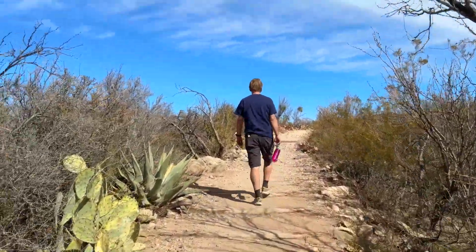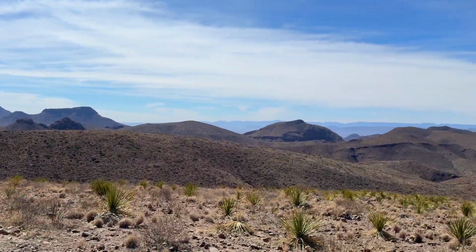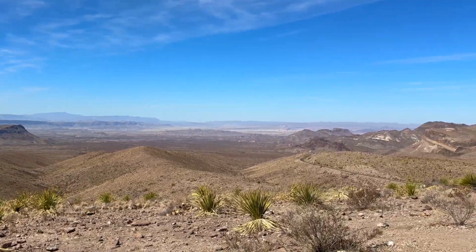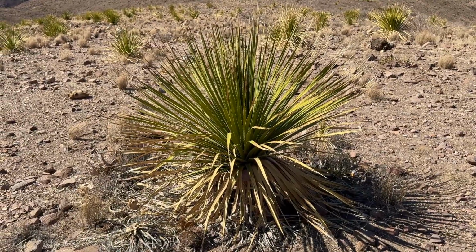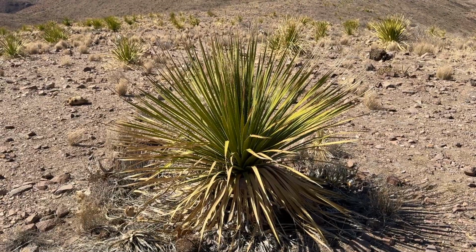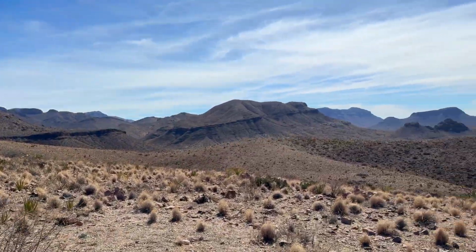So this is Sotol Vista. The views are beautiful from up here. The vista is named after this plant, the sotol plant. This plant was actually used by earlier dwellers as food. The heart of the plant is pretty good, and the leaves or the spears of the plant were used to make rope and sandals and things like that. So the views from the Sotol viewpoint are pretty spectacular.